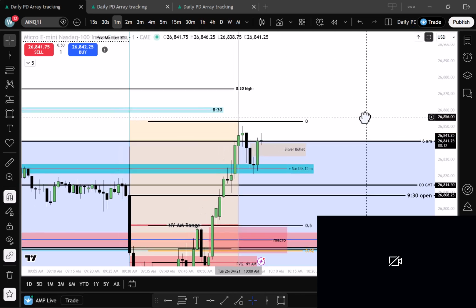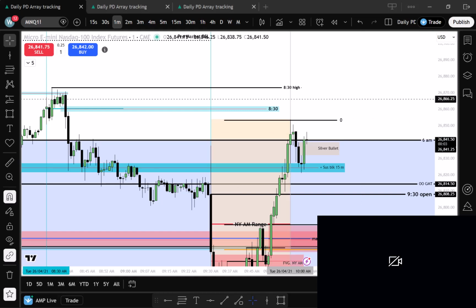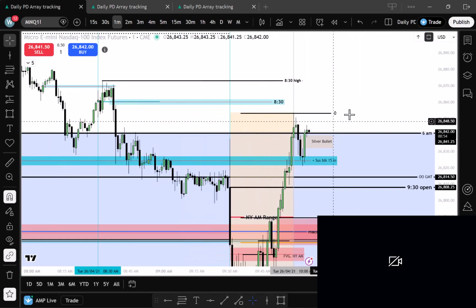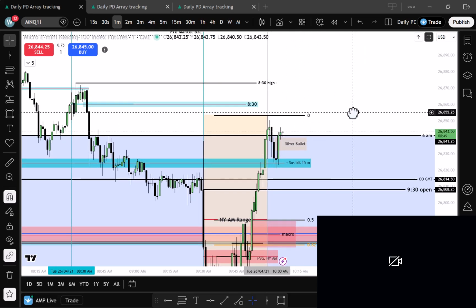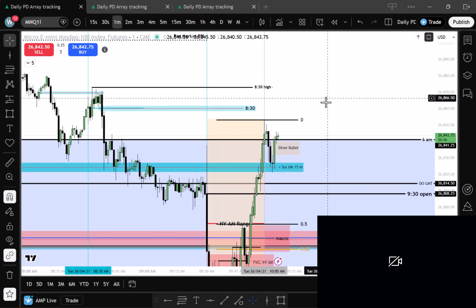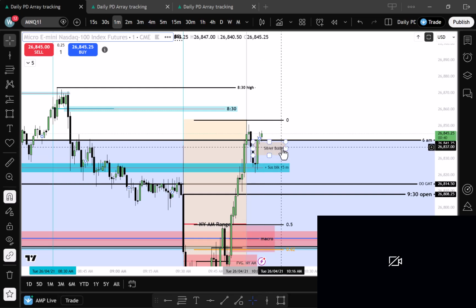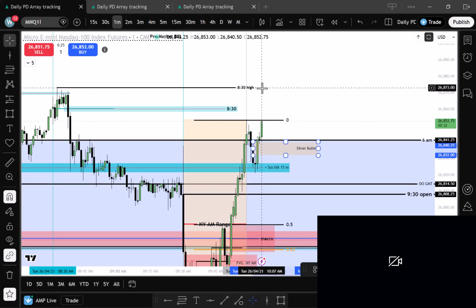There's a potential silver bullet at the 10 a.m. first presented fair value gap. Maybe. You gotta let this close and see. That's a 5-minute bullish order block. So even if we were to not look at any sort of higher time frame long run, as far as above old highs, it would be reasonable to assume that if this fails to get to consequent encroachment of the silver bullet, that even this high right here is a good level.